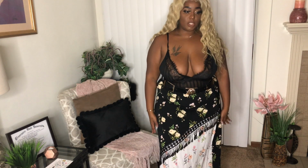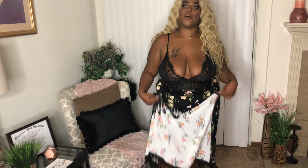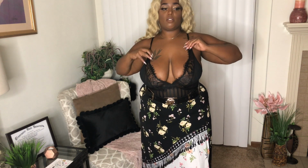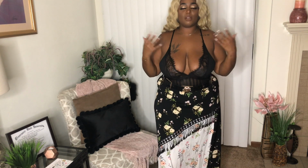So the first 2 pieces we have is this. You think it's a skirt, don't you? Yeah, I think it's a skirt. It's a whole dress. You're gonna be styling and profiling or whatever. And then also this bodysuit is also from Rosegal. It is just so sexy, so cute. And I decided to pair them together because I was like, how can I style a dress 2 ways?